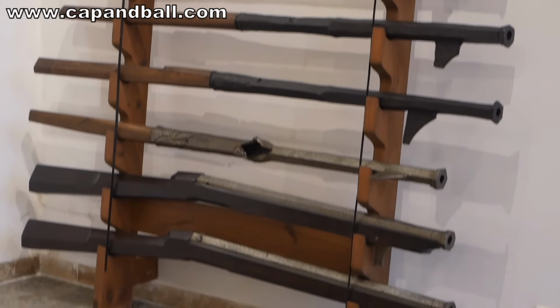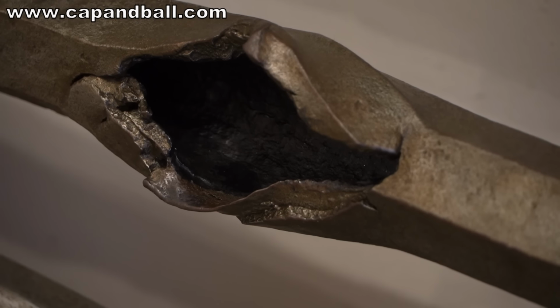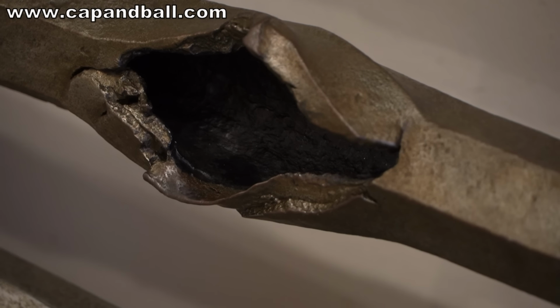meeting around the mandrel when the barrel was forged. That was welded together later. This was the weak spot of this barrel.